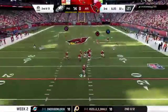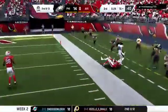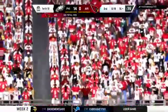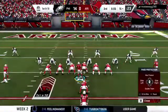Second down, Murray sets to throw. He'll rifle this one deep right side. That's caught inside the 20. A huge play there for Arizona. 53 yards. And at this stage, down in the second half, looks like they just wanted to find a way to get it in the hands of their playmaker, and they did.